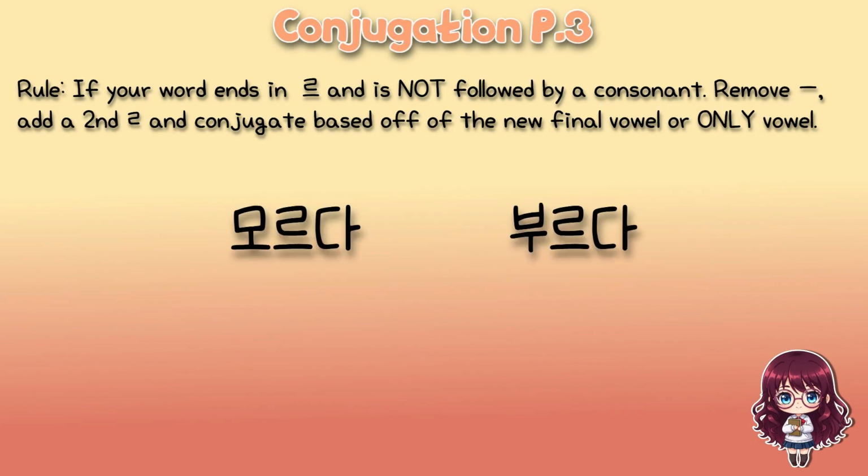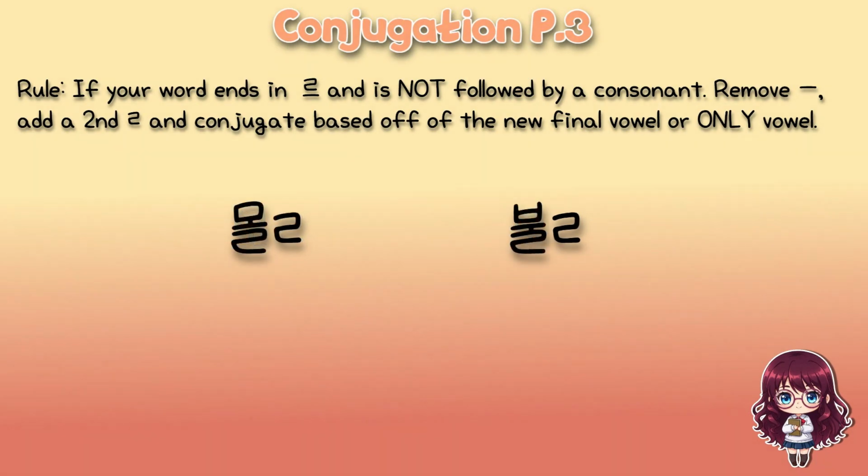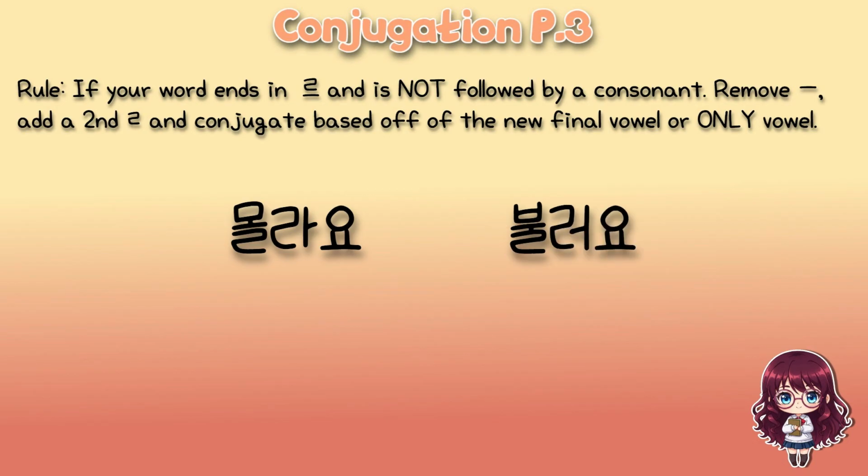Let's do some examples with 모르다 and 부르다. Let's remove 다 from both. Now we know we need to remove ㅡ as well. To the bottom of both of our first syllables, 모 and 부, we are going to add a ㄹ. Now we have to see what our new final vowel is and conjugate based off of all of our rules. Here we have ㅗ followed by a consonant. Because it ends in the vowel ㅗ and is followed by a consonant, it should turn into 몰라요. Next, we have ㅜ followed by a consonant. This should become 불러요.